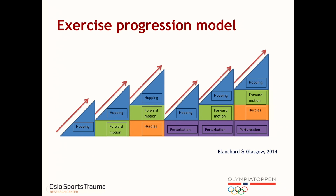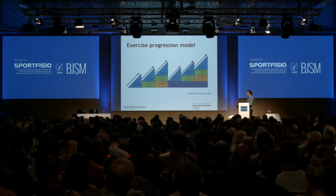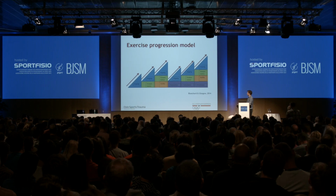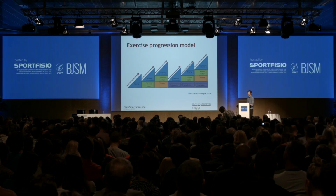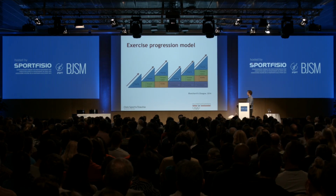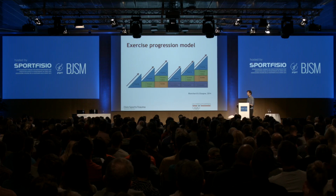We start with some exercises, then we add something more, and then we want to change focus and do something else, and then we add things up together. And I would say that a modern good sports physiotherapist is capable of having several of these at the same time for each of our patients. So you have one progression line for hopping, we have another one for running, and we have one for strength, we have one for range of motion, and then the clinical reasoning part of it is to be able to decide which of these should we focus on in the different phases of rehab.